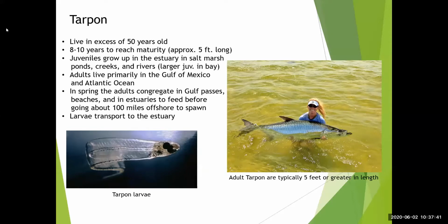Adults live primarily in the Gulf of Mexico and the Atlantic Ocean. And in spring, the adults congregate in Gulf passes, beaches, and in the estuary to feed before going out about 100 miles offshore to spawn. Again, the larvae transport to the estuary.